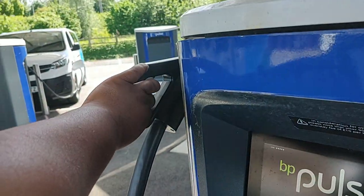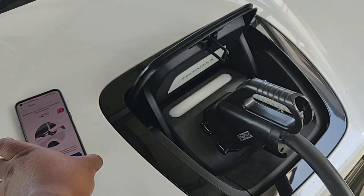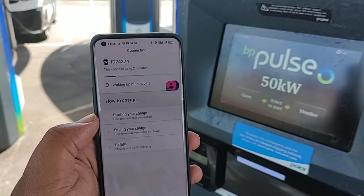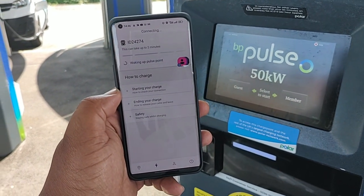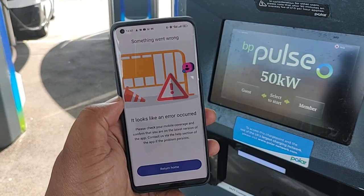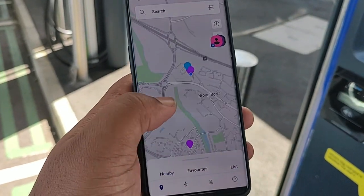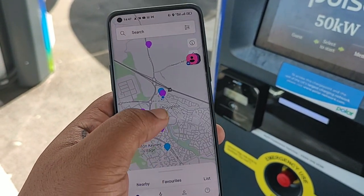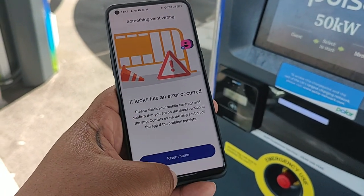We're going to get that, and we're going to plug that in here. And then I'm going to just press start charge and let's see how quickly this works in real time. No edits, guys. Okay, there's an error. There you go. That's the real life shit. That's how it actually fails to work most of the time. Let's try it one more time. Damn.